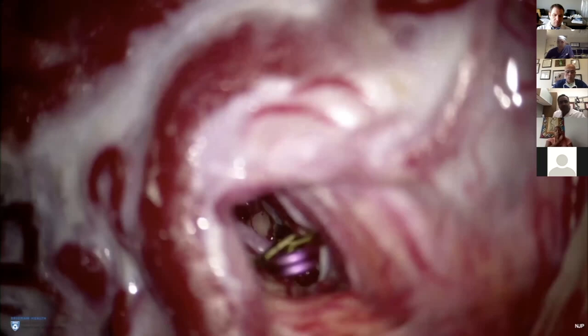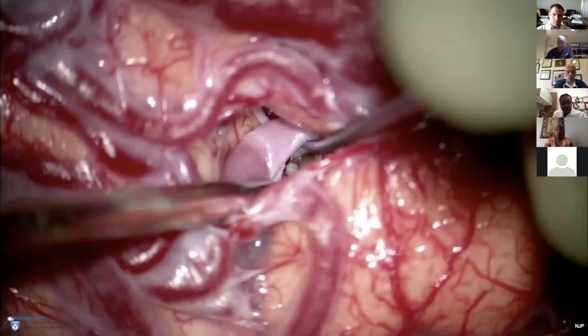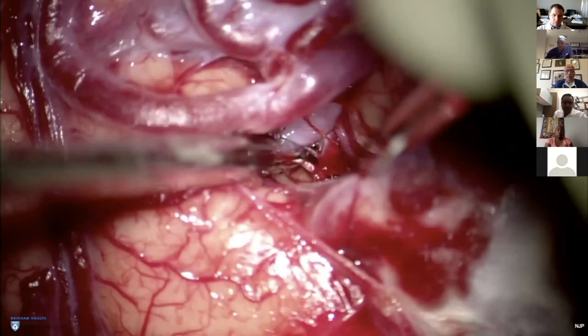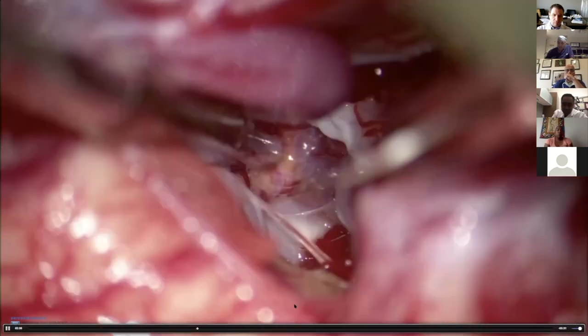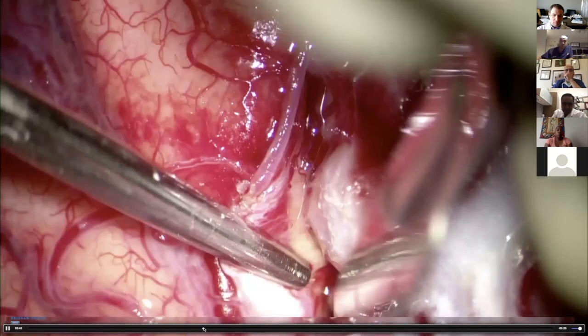Now I look at it and I take a deep breath. I say, okay, now it's getting better because those arteries have been taken care of. And now it becomes safer to get the bipolar out and start doing a dissection, a white matter dissection. I'm gonna speed it up.